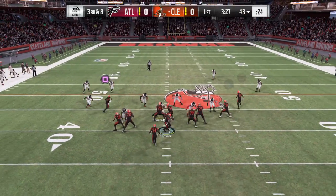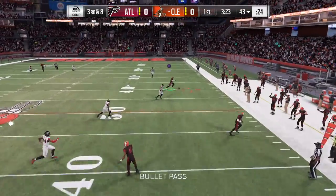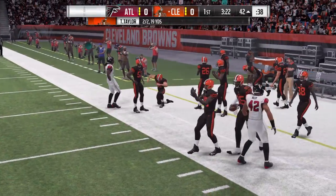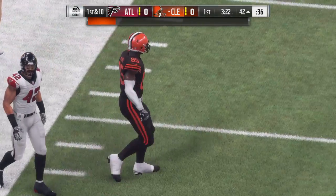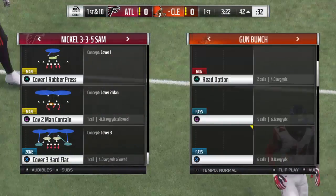Coleman, the man in motion right. To throw is Taylor. Flush to his right. And he'll be out of bounds just shy of the 40. A good play there as the Browns strike for 16 and a first down. And there's Tyrod Taylor doing what he does best.